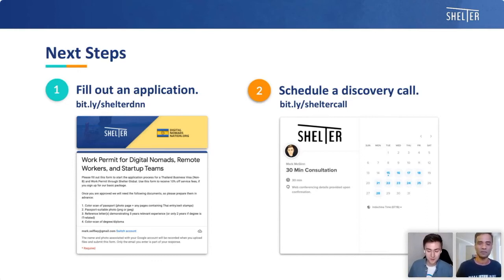Yes, we accept USD Coin and Ethereum, and we'll be accepting more soon. So you can expect that list to expand a bit over the coming months.